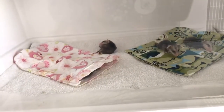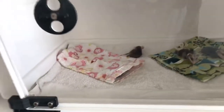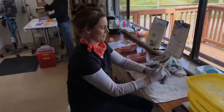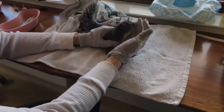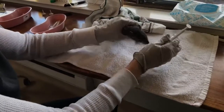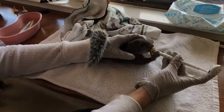We'll transition away from this incubator for now and out to our main treatment area. We have Dame Victoria, and with getting things ready, we do have another orphan here. This is a western gray squirrel, and as you can see, this one's at an older stage of development compared to those opossums. Western gray squirrels are very, very eager eaters.